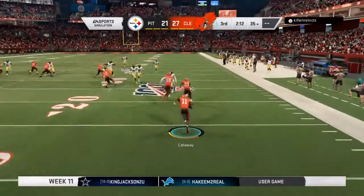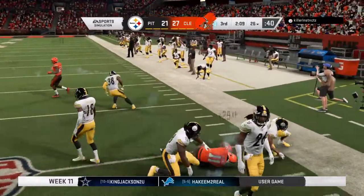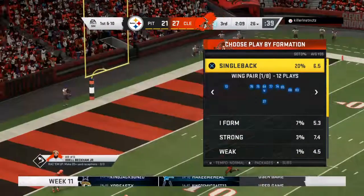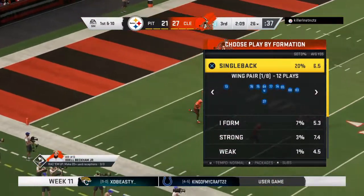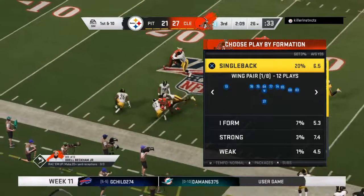This is taken at the 3. And he'll get it up to about the 26-yard line, just across the 25. The Browns take over 1st and 10 at their own 26-yard line.